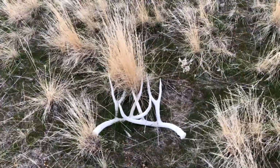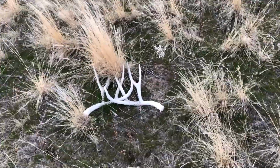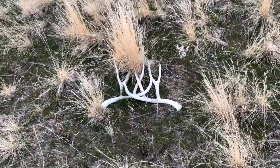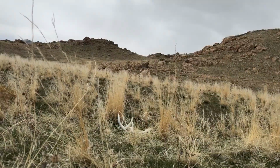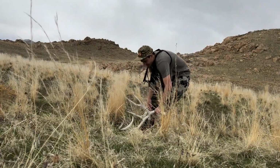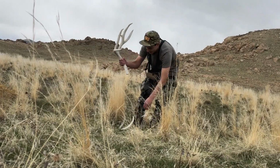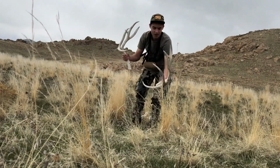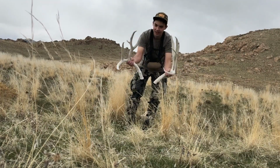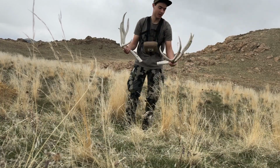Look at those tanks. Holy crap. I have never seen them fall that close together. That's crazy. Check these out. Oh, it's got a cheater too. This is why you come to the island. Holy. Those are ridiculous. That right there is the reason why.